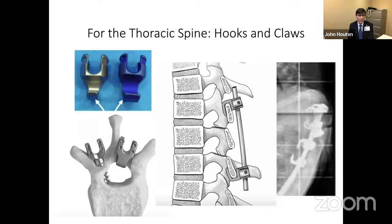And the residents might be shocked to hear that during my residency in the 90s, I never saw a thoracic pedicle screw. Instead, what we used were hooks. The usual technique for the upper end of a construct was that we would put a downgoing hook over the lamina that was the terminus of the fixation. This skips a level, but usually the level immediately below, an upgoing hook is placed, and then we would compress together to create a claw.